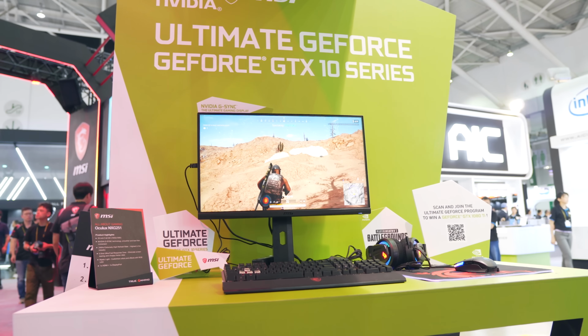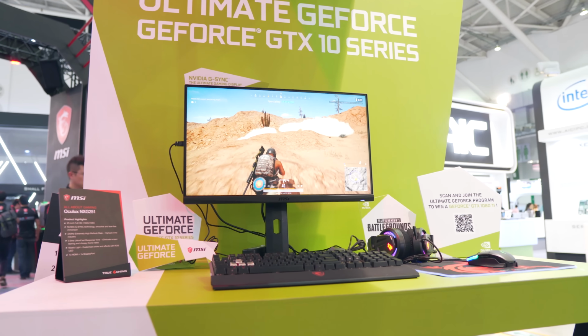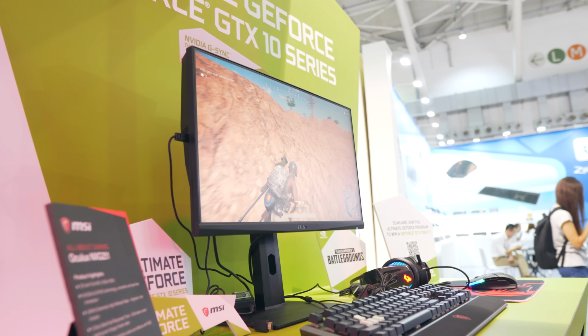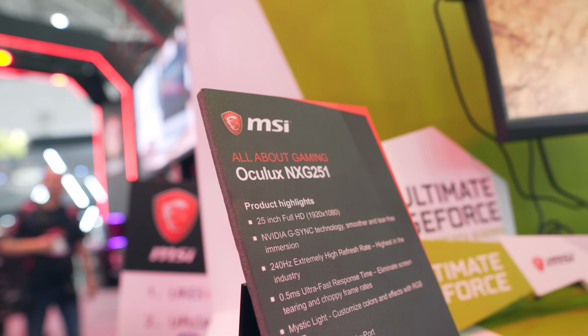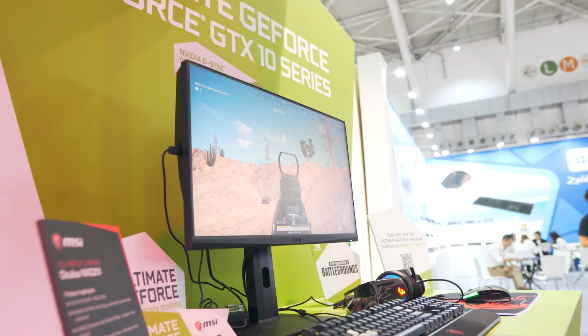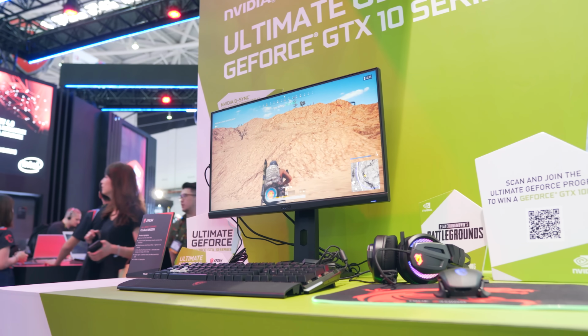Equally as awesome though, in my opinion, are their new line of G-Sync monitors that they have in the works, which they've told me will be the official esports monitors for ESL tournaments in the near future. The one that we're looking at here is the Oculus NXG251, a 24.5-inch 1080p TN panel with a refresh rate of 240Hz and a claimed response time of 0.5 milliseconds.